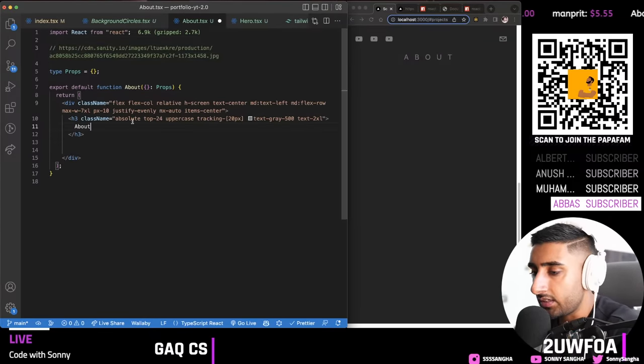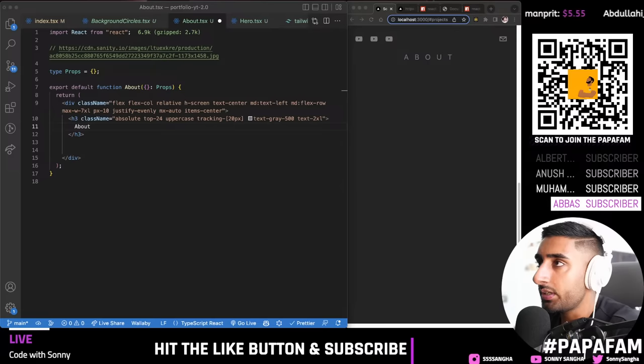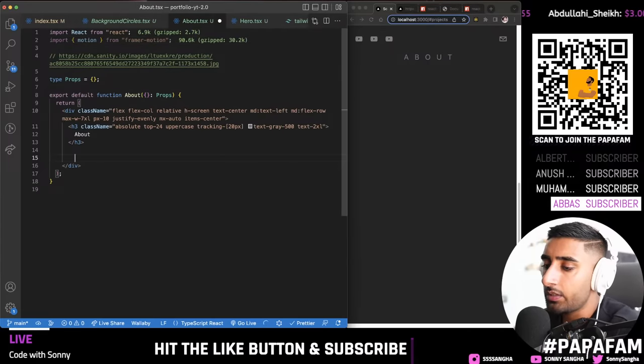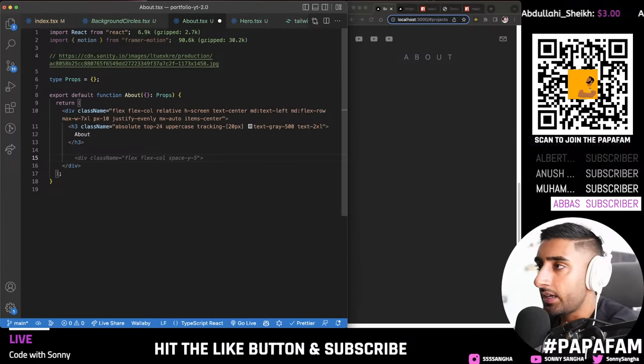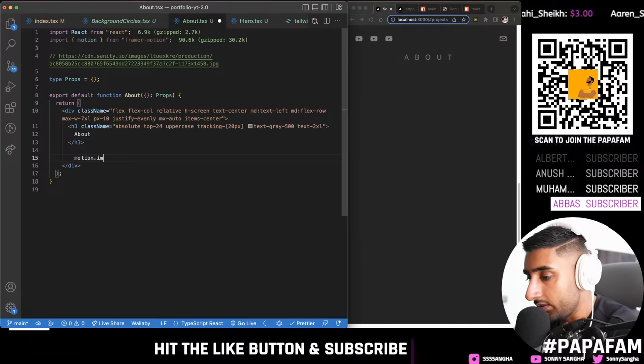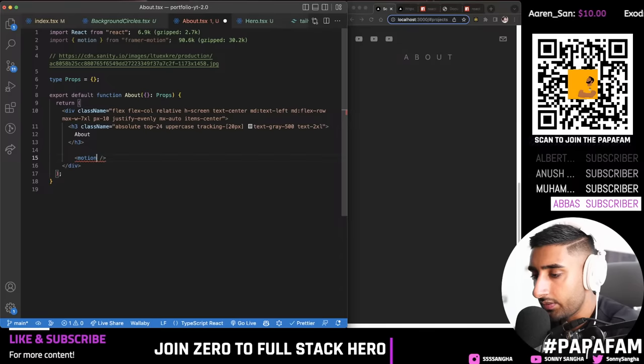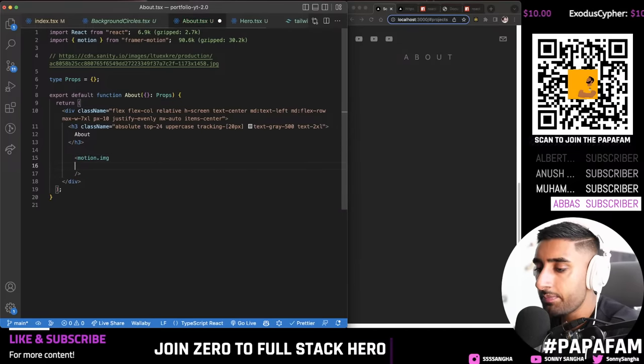I'm gonna paste it here just for a second so I have it. And then I'm gonna go ahead and pull in my framer motion at the top, okay? Now here, what I wanna do is have a motion.image component. So there's gonna be a self-composed component. Let's get rid of that, that's fine. This will be a motion.image component, okay?